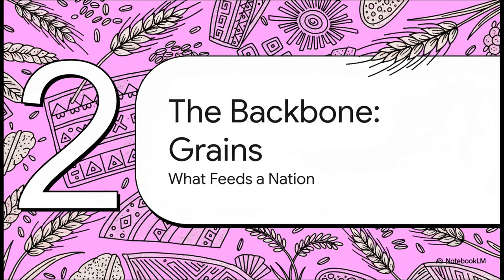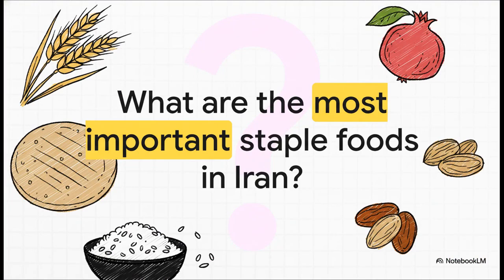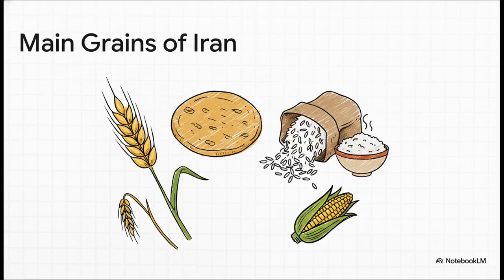So now that we have our categories straight, the worksheet shifts from how food is grown to what food is the most important. And in Iran, that conversation always starts with the absolute essentials, grains. This is the big one, isn't it? What are the crops that form the very foundation of pretty much every meal? The answer here tells you everything about a country's food security and even its culture. So the worksheet lists 4 main players: wheat, barley, rice, and corn. But then it gets more specific, pointing out that wheat and rice are really the stars of the show, the primary foods people eat day in and day out. We're talking bread and rice, the heart of so many dishes.